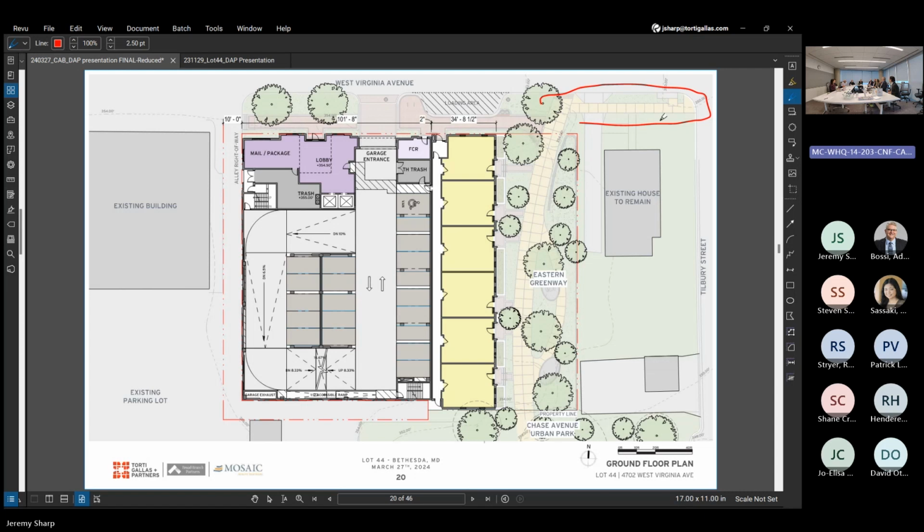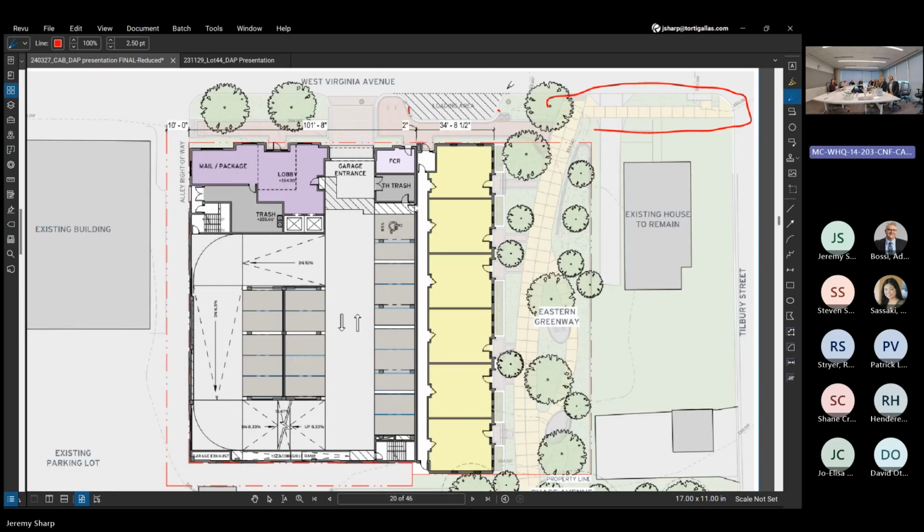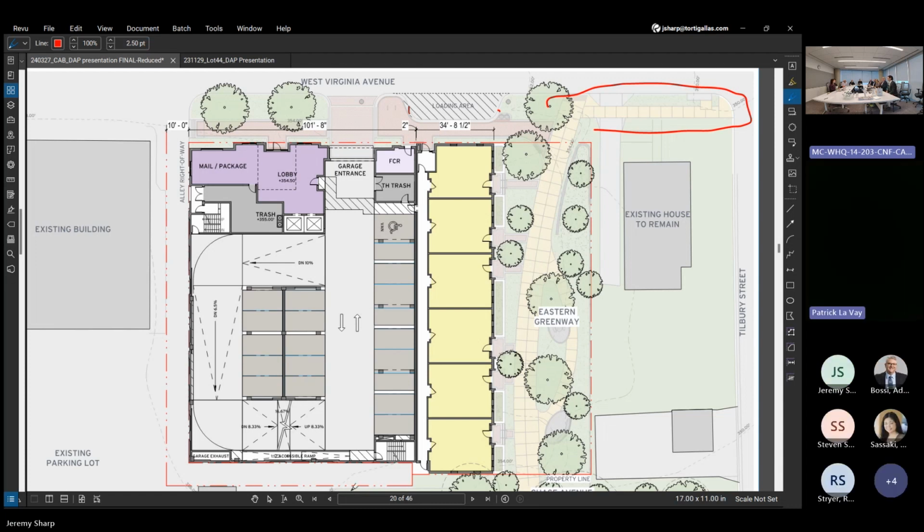How deep is the loading lay-by? It looks really deep. Is it like 10 feet? It looks more than 10. We've worked with DOT for about a month.